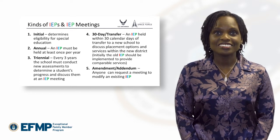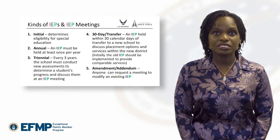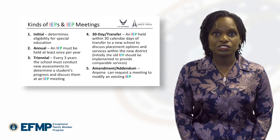Although we just discussed initial, annual, triannual, and transfer IEPs, note that a meeting can be held at any time to discuss your concerns or request amendments. There is no limitation on meeting length under the law, but there may be time and scheduling constraints based on your school's availability.